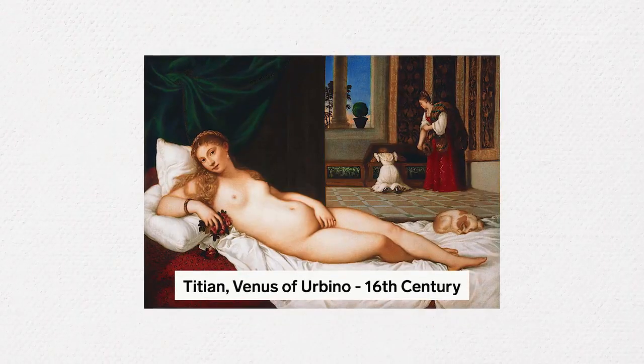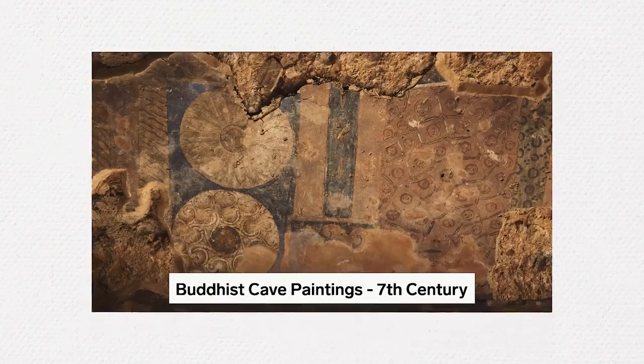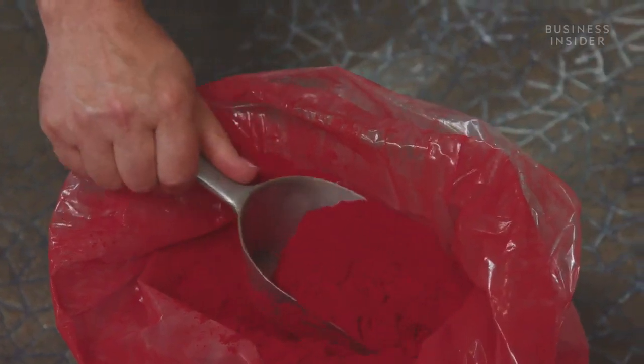While the rise of oil paint is associated with the Renaissance, paintings using poppy seed oil have been dated as far back as 7th century Afghanistan. But there's one key reason this paint hasn't ever been cheap. Pigments cost a lot of money.